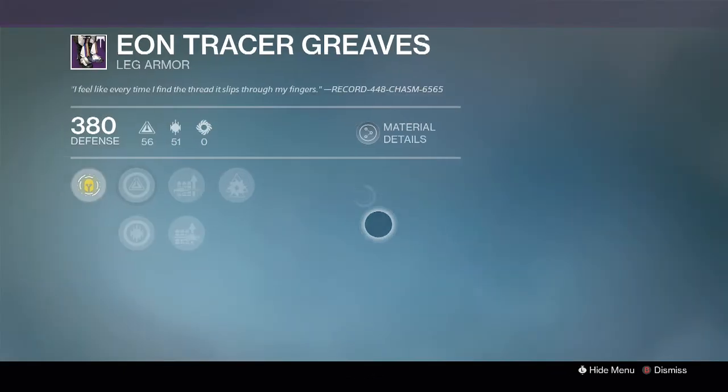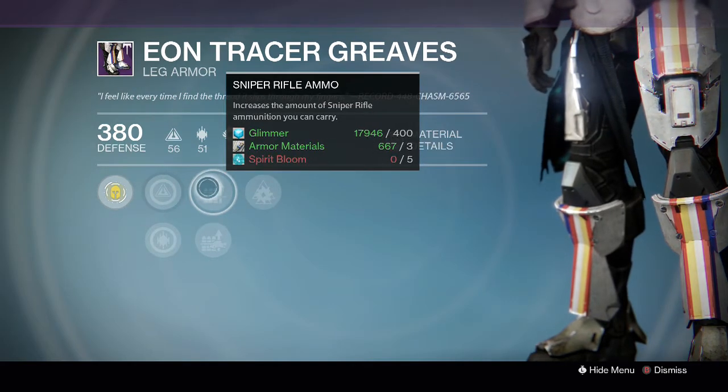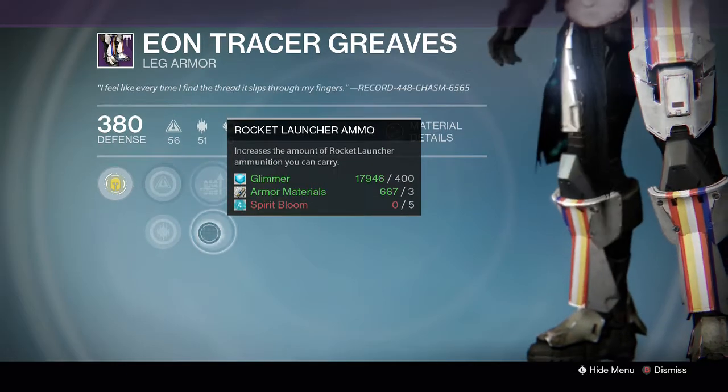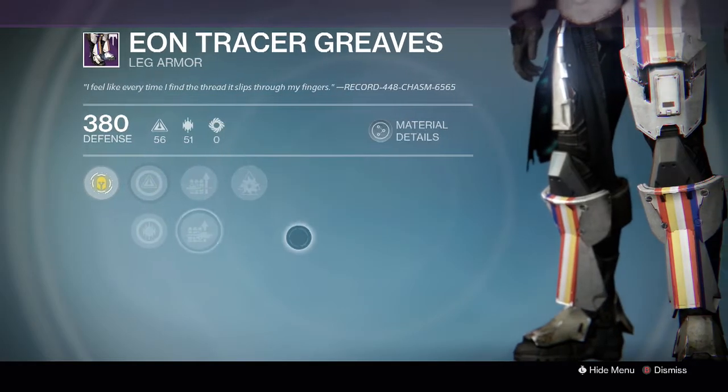Let's have a bit of a closer look. We've got arc double down, which is handy if you're running that Striker subclass or running arc weapons, of course. Sniper rifle ammo or rocket launcher ammo, very handy PvE type roll if you're raiding. The increased intellect or increased discipline there.